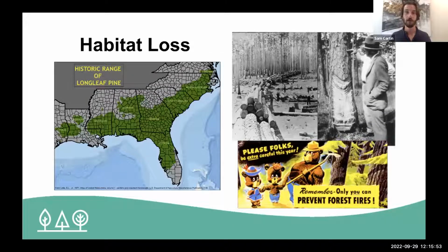So habitat loss, unfortunately, is one of the main things we have to talk about when discussing the longleaf pine savanna ecosystem. Once spread about 90 million acres, as you can see on this map, from East Texas down to Central Florida up to Southern Virginia, primarily in the coastal plain regions. You can almost see the coastal plain region begin in Georgia, where this ecosystem extends up into, but it does have a good extent of population into the Piedmont region. It's not just a coastal plain species.